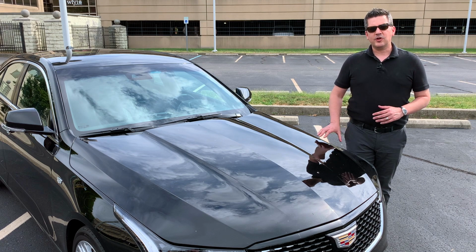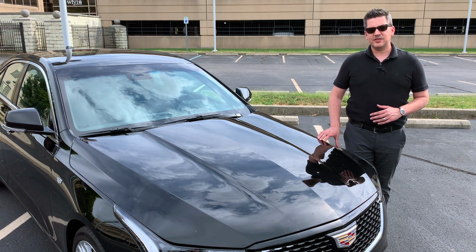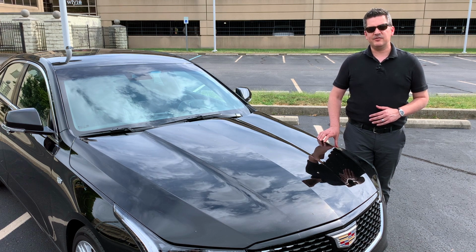expectation. Well, the car we have today not only lives up to the expectation in its class, it surpasses the Germans. It's the 2020 Cadillac CT4 Premium Luxury Edition. Let's go have a look at it.